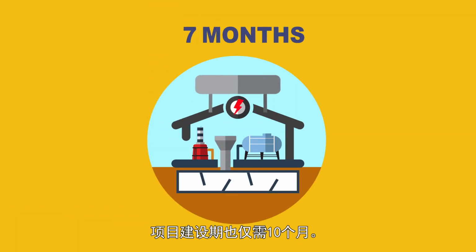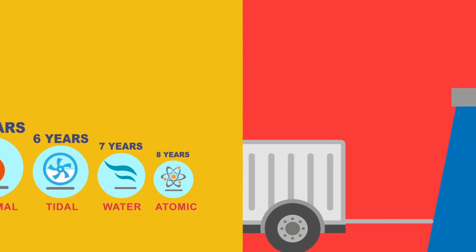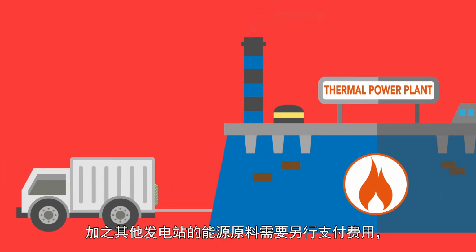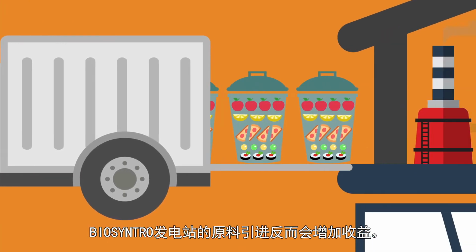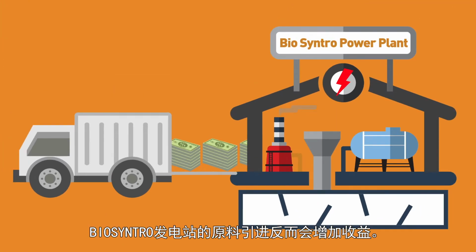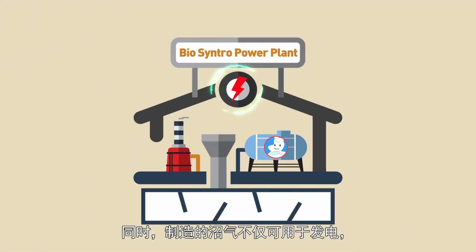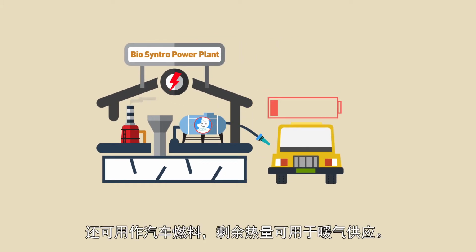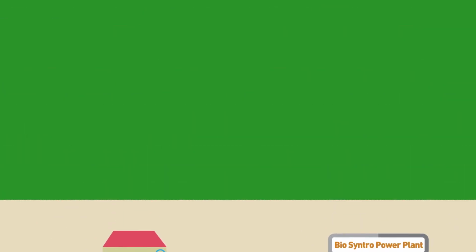And the 10-month construction duration is considerably shorter than that of the others. Additionally, other plants pay their expense for the inbound materials. However, even the inbound at BioSyntro eventually adds to its overall revenue. BioSyntro's biogas can not only be used for electricity, but also for an automotive fuel. And the leftover heat can be consumed for home heating. How awesome!